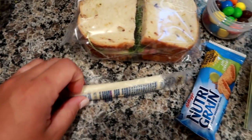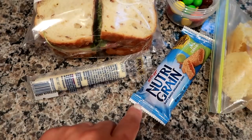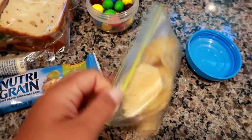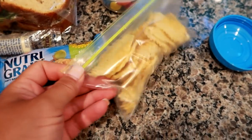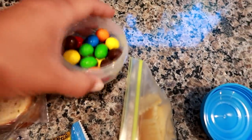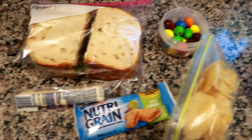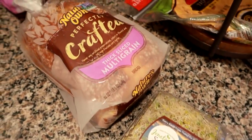I also packed him a string cheese, an apple cinnamon Nutri-Grain bar, which he'll probably have for his morning snack. Some chips here. These are the lattice cut chips from Aldi. They're garlic and cheese, I think, garlic cheddar maybe. They're really good thick cut lattice chips. And then lastly, a small little thing of peanut M&Ms just for a sweet treat. But anyways, this is lunch today. We'll see you tomorrow, and I hope you guys enjoyed seeing these new little goodies.